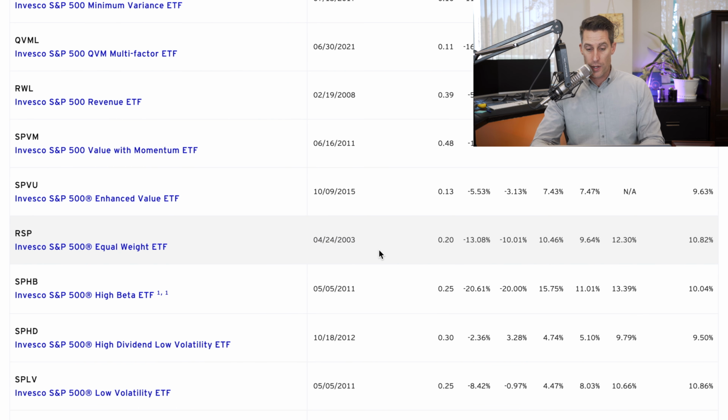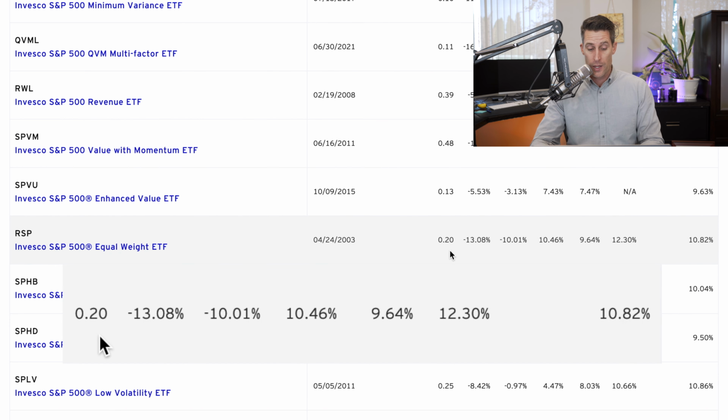The other reason I like this fund, let's look at the expense ratio. 0.2%. That's very, very affordable. That's way cheaper than most mutual funds out there. That's a really good price for an exchange-traded fund, so I like it.